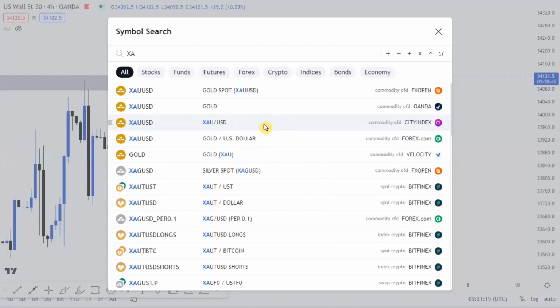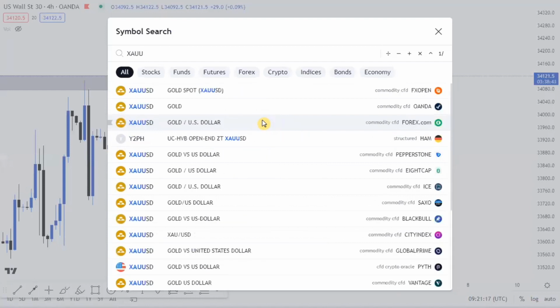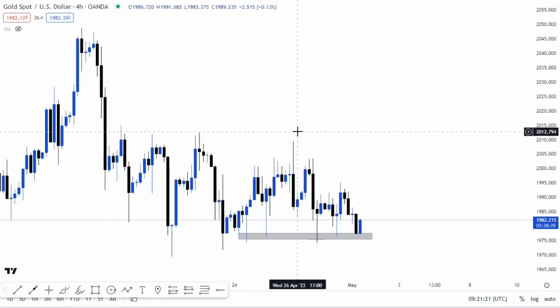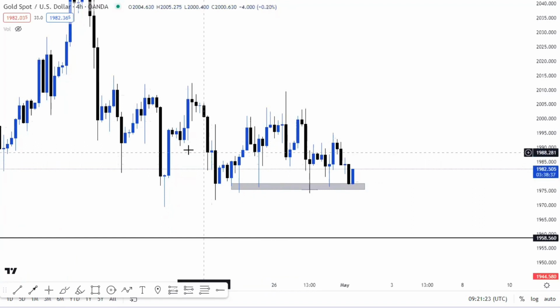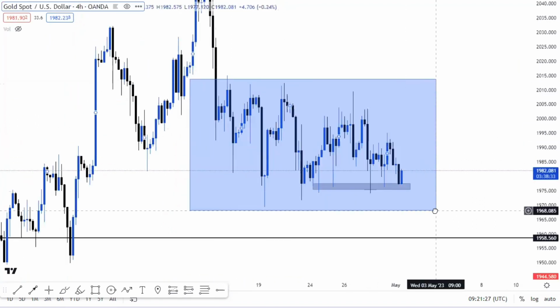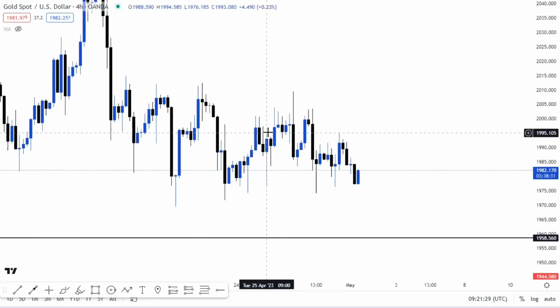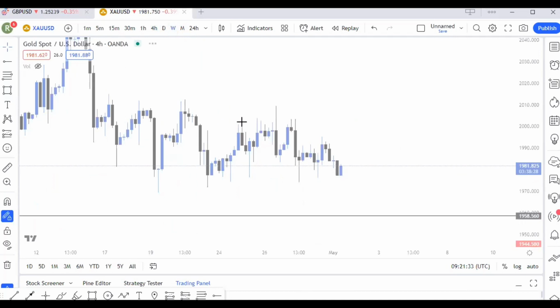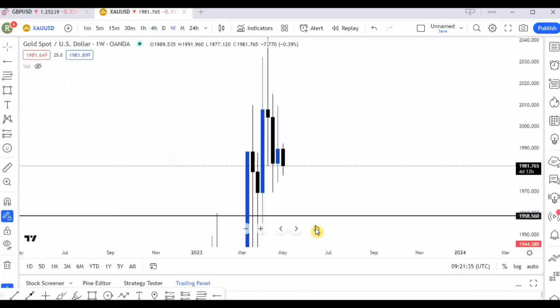All right, so now let's look at gold, guys. For gold, my bias is still not clear, because it is as choppy as hell. There's no trend, so for gold, I advise we stay out of this for now. Let me just go ahead and delete the whole thing here.